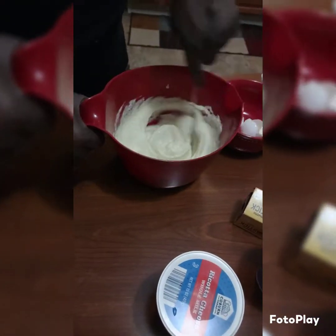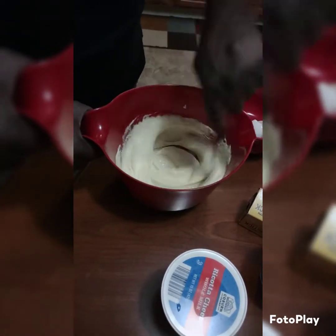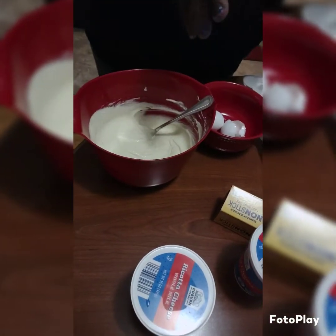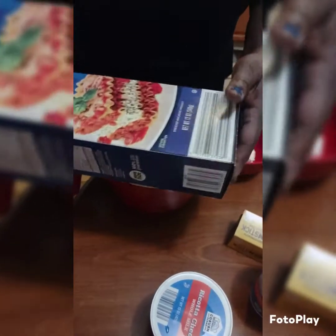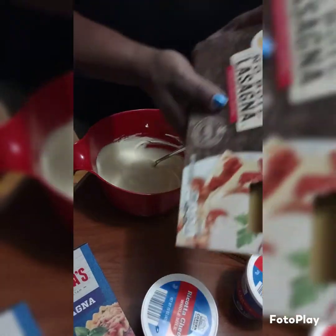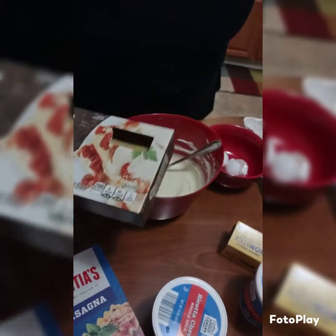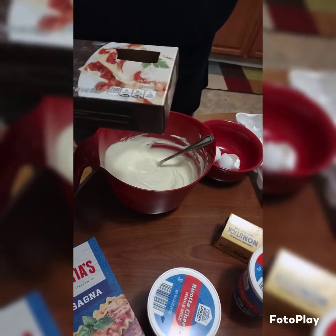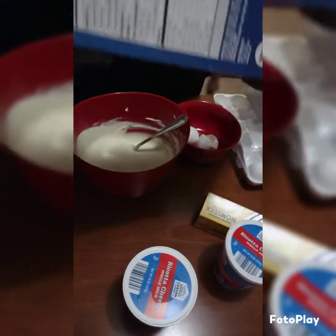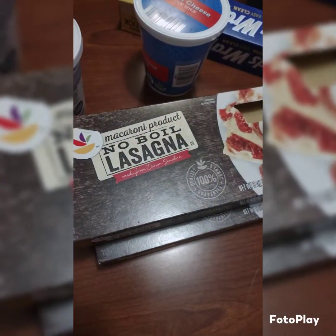So what we're going to do is to stir everything. The pepper, the ricotta cheese, and the eggs. Stir it up really well. And like I said before, we're not going to use the regular lasagna. We're going to use the no-boil lasagna. Because the no-boil, you can just layer it when you build your lasagna. So we can put this one away, and we got 2 of these. And it's very plentiful in this pack of no-boil lasagna.